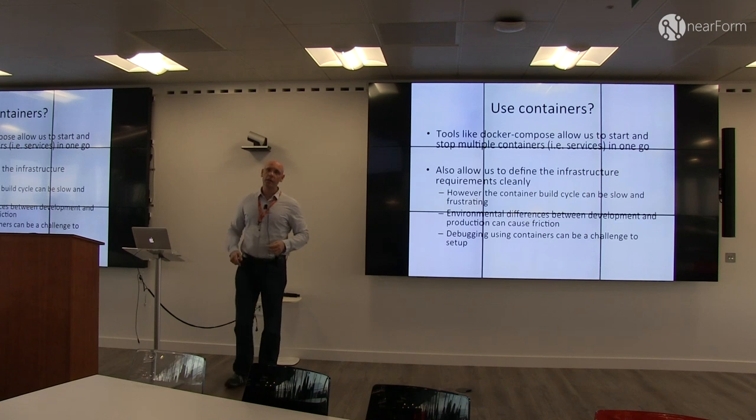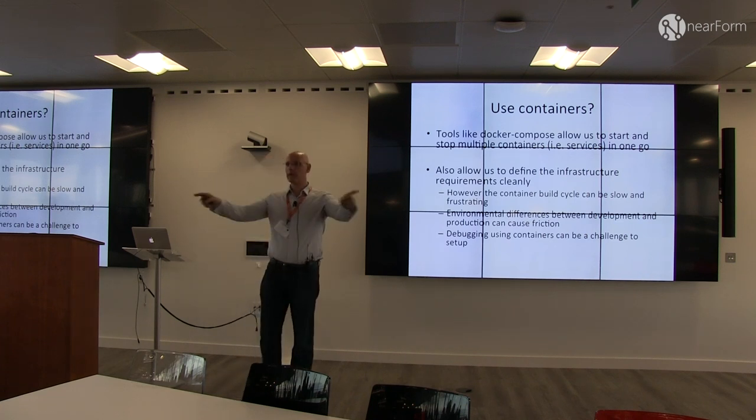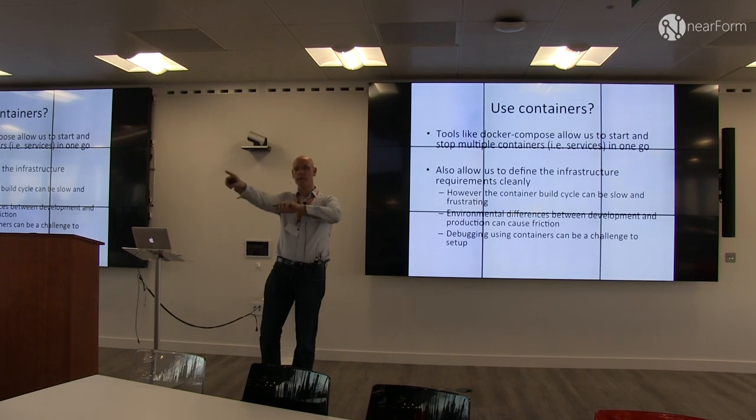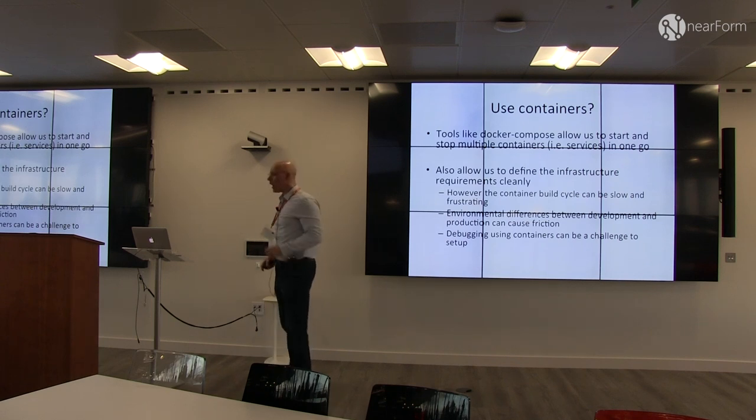Another approach is to use containers. How many people here, just a show of hands, are using Docker or have experience of using Docker? So a few people, right? Is that all the way through to production or just been playing with it? Anyone using it in production? Okay, so one or two guys using it in production.